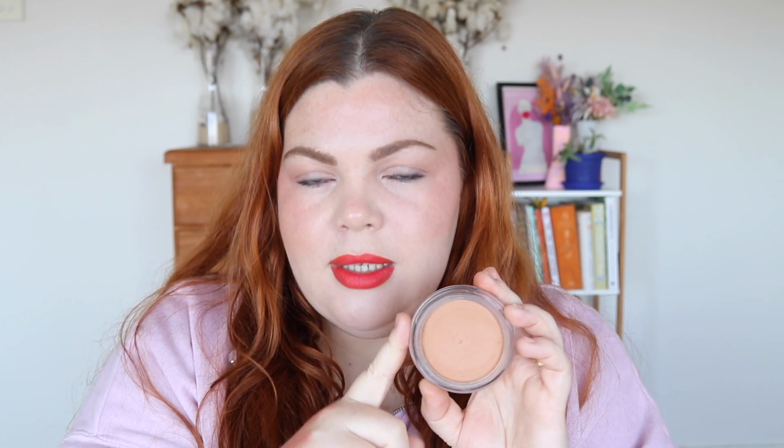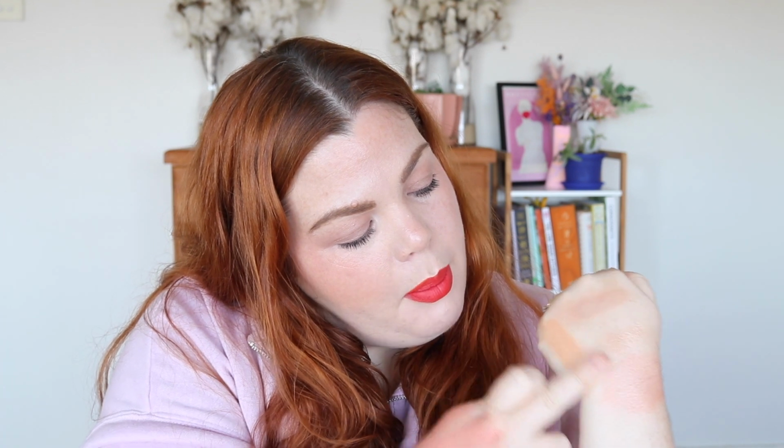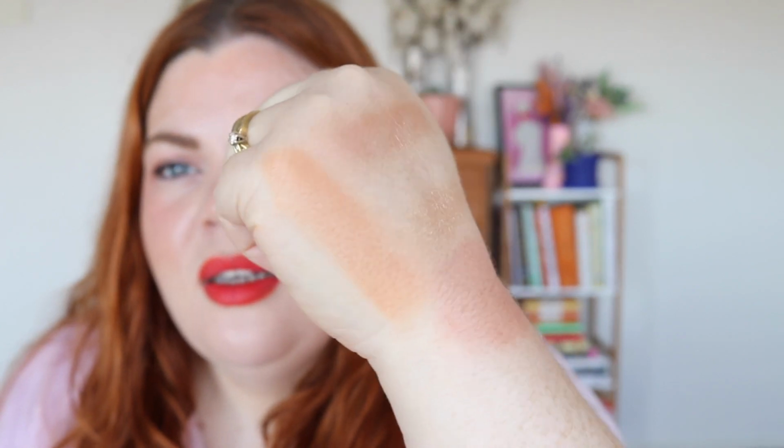The formula on this is a 10 out of 10. The formula is incredible. However, 2 cons. 1 shade, this is the only shade, and it's very yellow. So if you are someone with light skin with a yellow undertone, you'll love this. But if you are neutral or pinky toned, this shows up very, very yellow. But the formula is just perfect. So Kmart, please get new shades. You can even see, look at that. It looks orange on my skin.